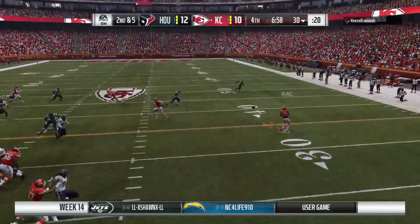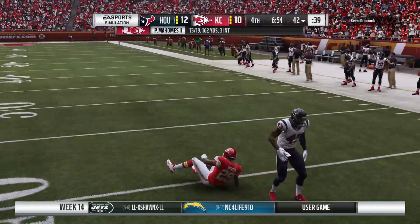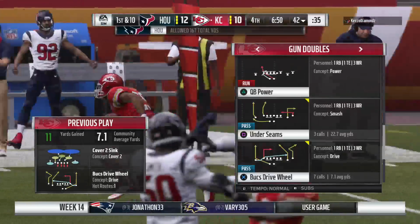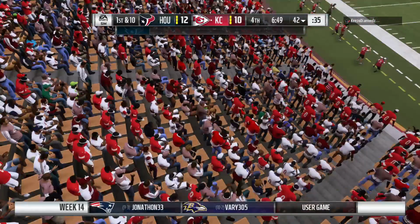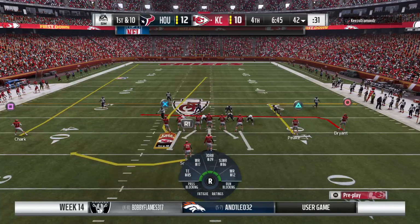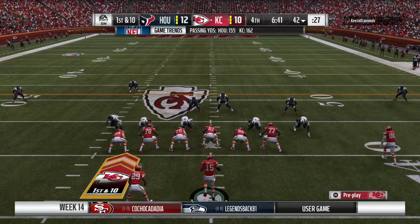Working from the gun, Mahomes. He's going to find his running back. It's complete. And they get him down, but not before he takes it across the 40-yard line. An 11-yard pickup, and it's enough for a Chiefs 1st down. Mahomes now a perfect 8 for 8 to start the second half. Not bad. 1st and 10.